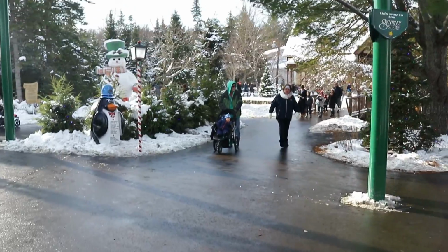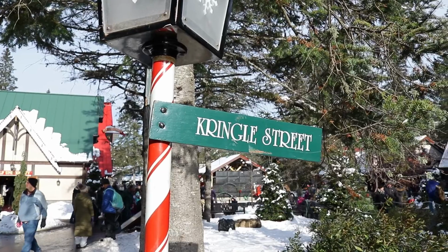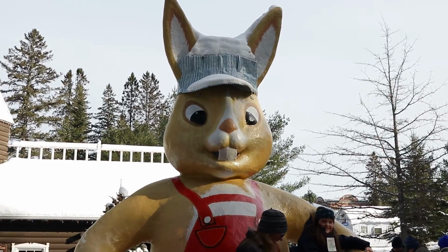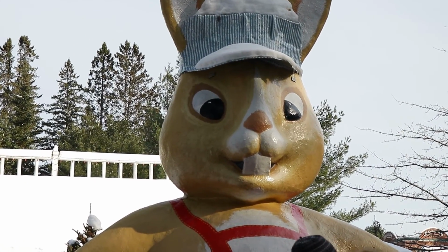The setup of the park is very confusing. There's all kinds of little paths and different streets to go down, so we're literally just gonna wander around and check this place out. Nothing is gonna be in any particular order. We're just gonna wander around the park and check out all the fun holiday activities here at Santa's Village. Not only do they have Christmas themed things here, but they also have the Easter Bunny.